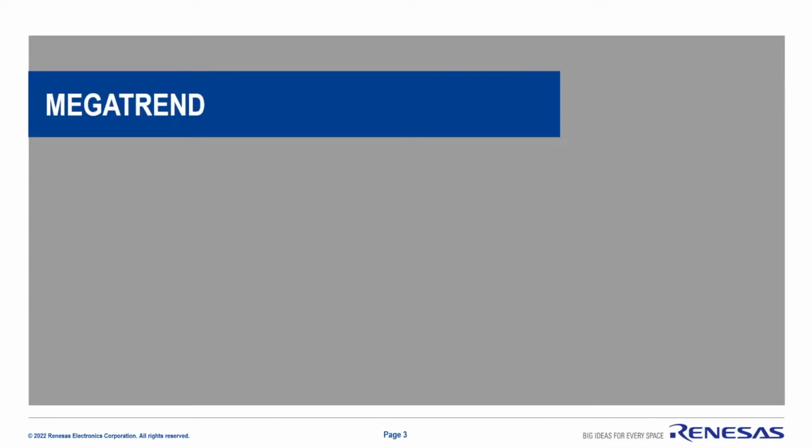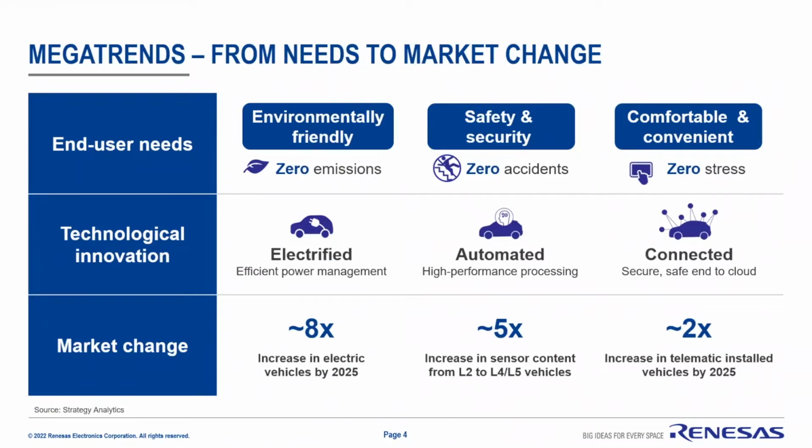So let's begin with a look at the market megatrends and the xEV trends at first. In recent years, the automotive industry has seen the acceleration of trends such as automated driving and electrification, and the traditional human-driven gasoline-powered vehicle is undergoing a major transformation. The key players that will realize this once-in-100-years transformation of the automotive industry is nothing but semiconductors.